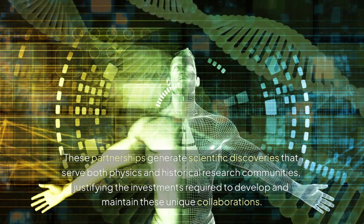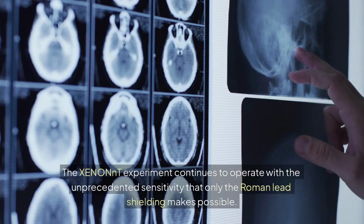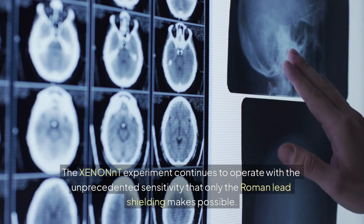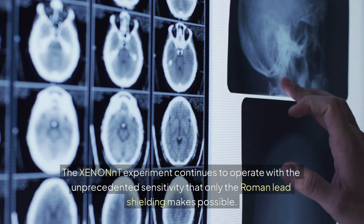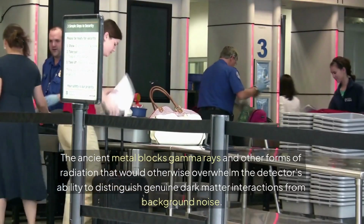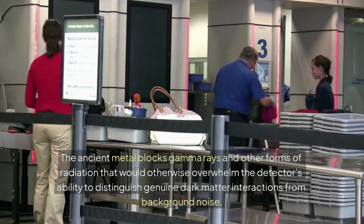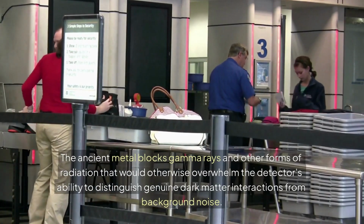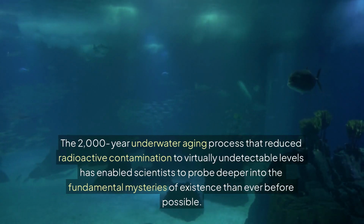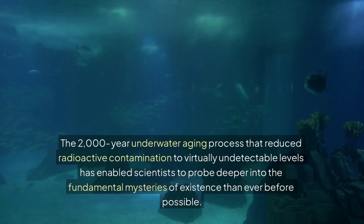maintain these unique collaborations. The XENONnT experiment continues to operate with the unprecedented sensitivity that only the Roman lead shielding makes possible. The ancient metal blocks gamma rays and other forms of radiation that would otherwise overwhelm the detector's ability to distinguish genuine dark matter interactions from background noise. The 2,000-year underwater aging process that reduced radioactive contamination to virtually undetectable levels has enabled scientists to probe deeper into the fundamental mysteries of existence than ever before possible.